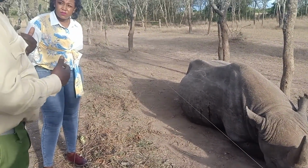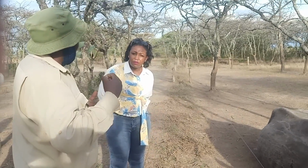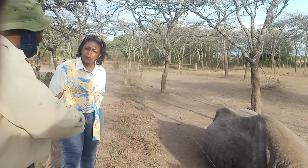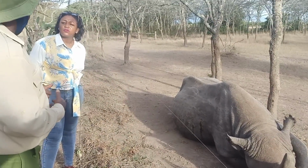It's like us humans, we have tapeworm. And when you have tapeworm, you can have ringworms, which you scratch yourself for. For them, that worm attacks their skin from the inside out. Remember, they don't have hearts like us. So what happens is they go and scratch themselves on trees and cut themselves.